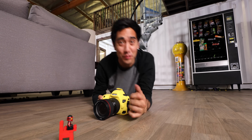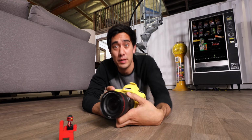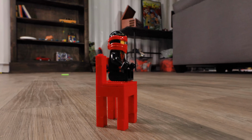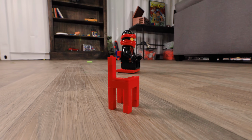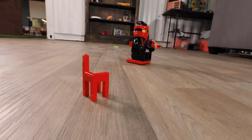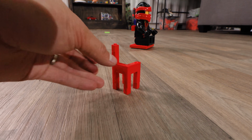So this first one is fun. This is a classic illusion, which you may have seen before, but not in Lego format. There's our little minifig, just chilling, sitting on a chair, you know, normal day, except, oh wait, he's really big, and this chair up here is really tiny and actually distorted.